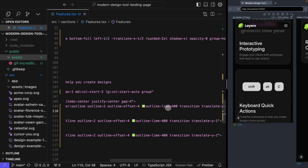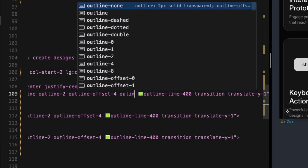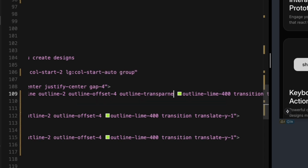And I think it's because instead of transitioning from no outline to outline, I think we need to transition the outline color. So what we'd like to do is basically say that the outline is going to be transparent like that.